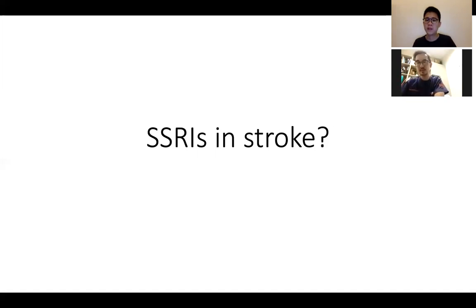Do you start it in inpatients, outpatients? How early should it be? I tend to start it in inpatients because I find that's the maximum benefit they derive, when they are getting back their initial function, and that's when they are most depressed. Okay. There's no real good evidence for this.